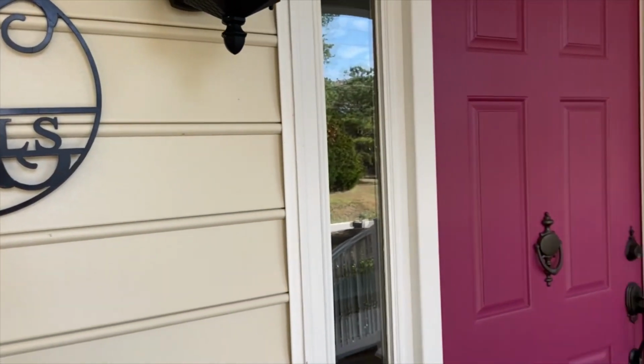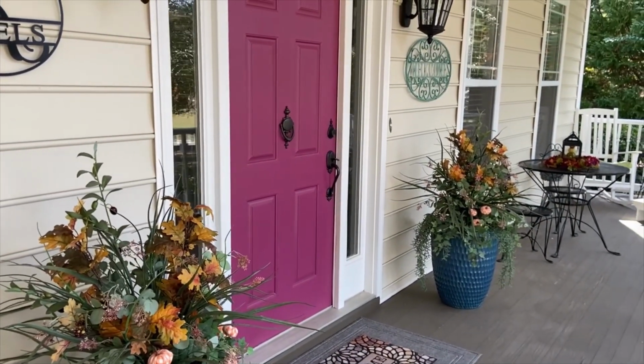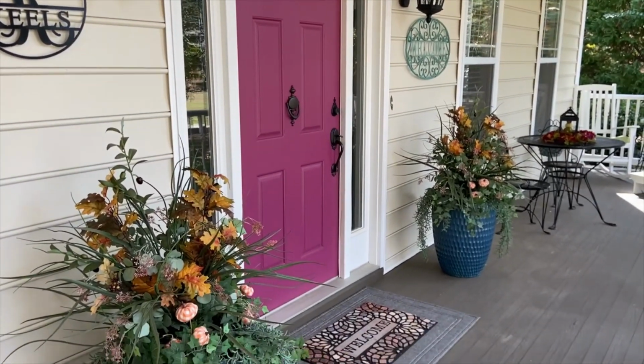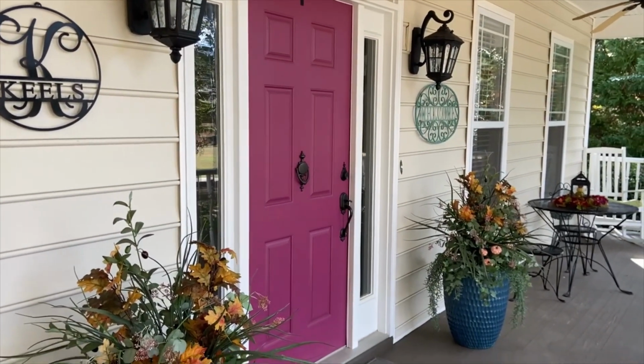And then let me back up and see if I can get another pretty shot. Oh yeah, this shows the color a little better. You can probably see that now. My beautiful magenta. I'm calling it magenta because it is a beautiful magenta. It's like your favorite shade of lipstick.